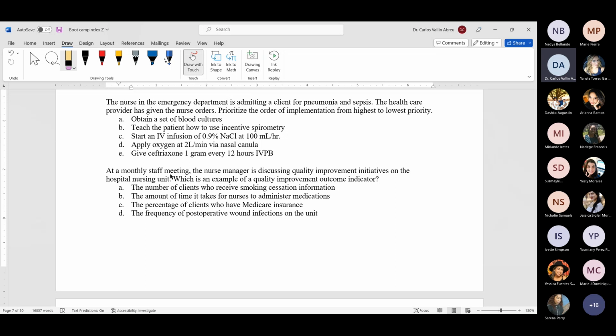At a monthly staff meeting, the nurse manager is discussing quality improvement initiative on the hospital nursing unit, which is an example of quality improvement outcome indicator. So outcome is what happened. Somebody came with pain, has no pain. An infection, has no infection. A fracture, the fracture is solved, etc. So what is an example of quality improvement outcome indicator? Something that you can use as an indicator that the outcomes have improved in quality in the service.